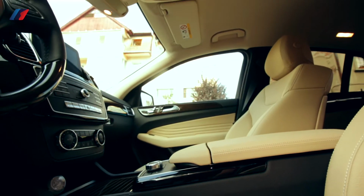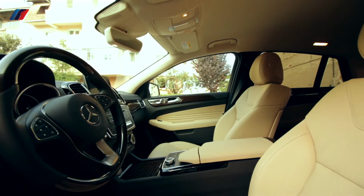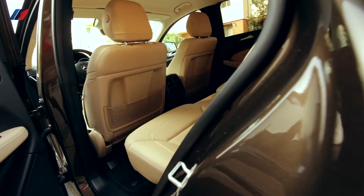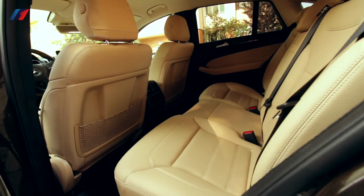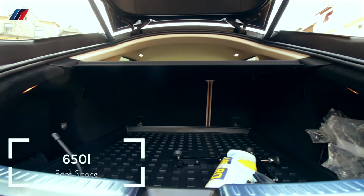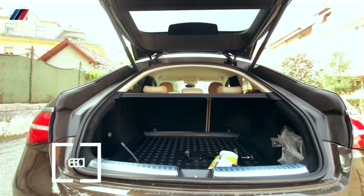Even on the inside, this car is huge. It's just as spacious as the regular GLE, and 3 adults will have no problems fitting in the back. The boot is also quite large. It's got 650 liters, 40 less than the regular GLE, but the loading bay is quite high and you'll have to do some lifting in order to load the luggage.